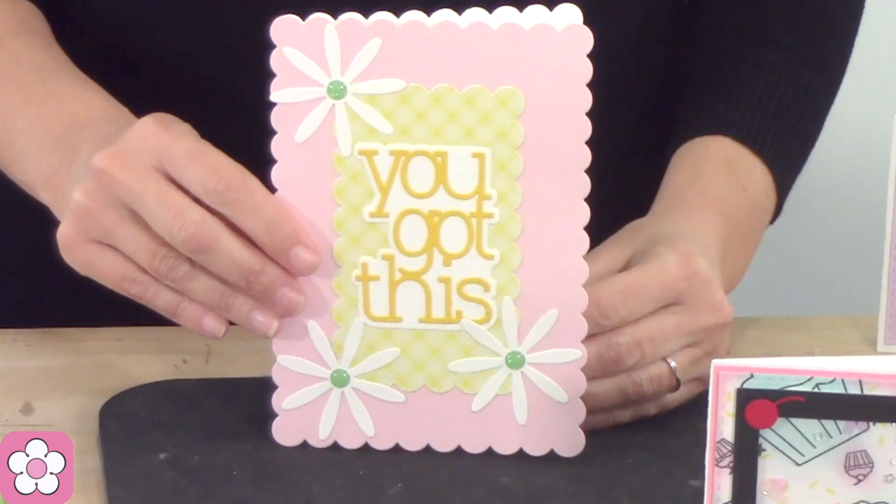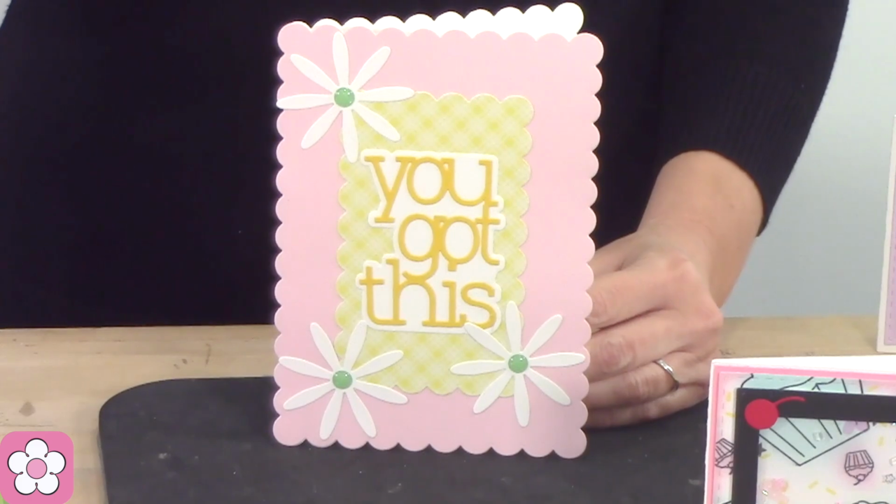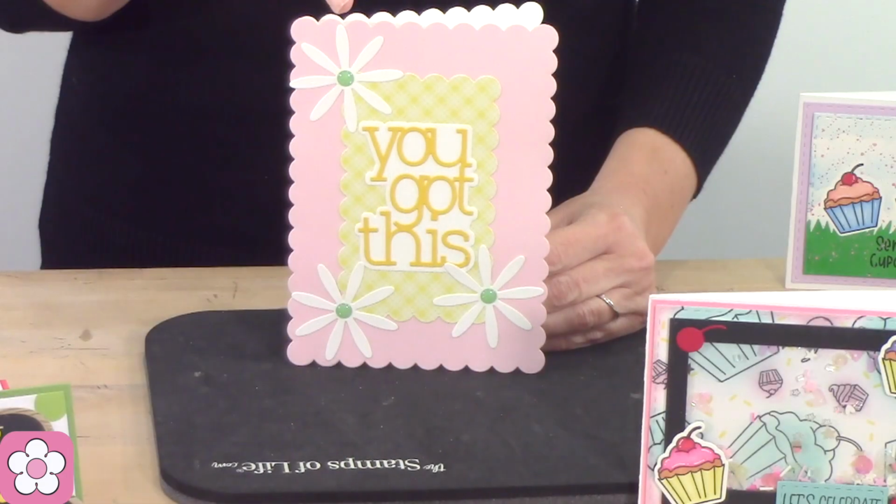We also released, oh, am I right? Am I right? The 5x7 scalloped nested die shapes. The best part about this, my friends, is now those of you that do not have the wider machines that are 8.5 or 9 inches wide, a 6-inch machine, you can now make 5x7 card bases.